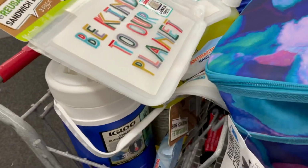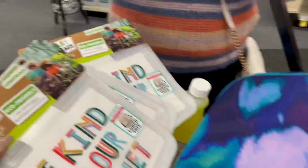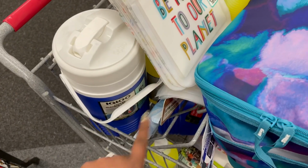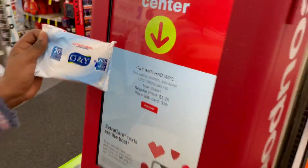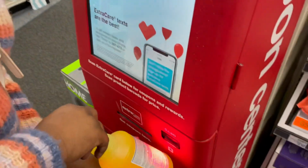And then I got a couple of these wipes. The cleaners are 90% off. I think I showed y'all those on the shelf. Well, the wipes are actually 75% off, so let's scan the wipes. They're 75% off, at least that's what the sign said. So 33 cents here. And then the cleaners, the sign said they were 90% off, but we should probably scan those too. So go ahead and scan the cleaner.